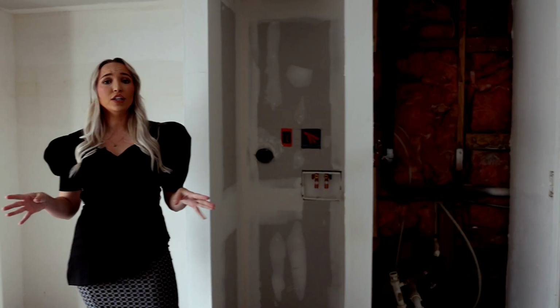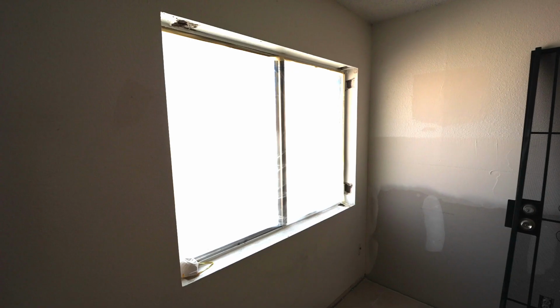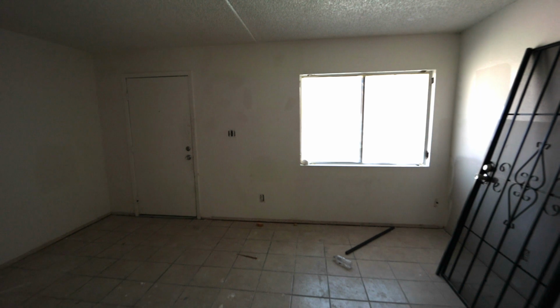And then the other big change that's happening is replacing all of these windows. They were a mix of vinyl, aluminum, and wood frame windows, so just kind of all over the place. They just needed to go. So we are doing windows that have black frames on the outside, and then they'll be white on the inside. So that'll be a huge pop on the outside, just tying that industrial look we have going on out there.